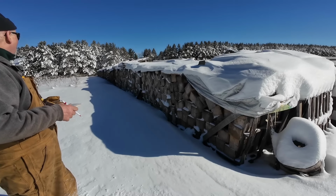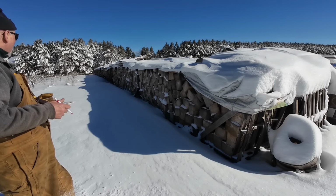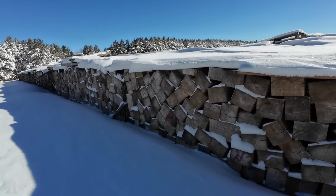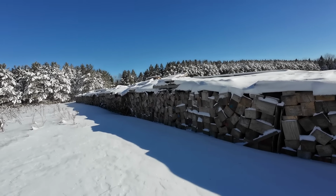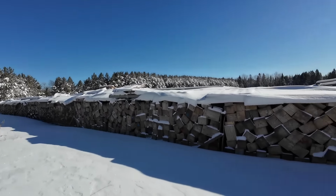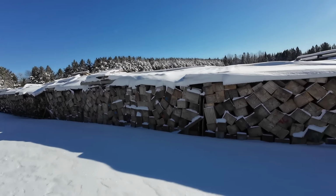You got more wood than you thought, don't you? I'm thinking I might have more than I thought. I think I missed a pile, but I don't even know. It's a long row here. God, that's got to be almost 100 yards long. Yeah, it's probably pretty close to that. Yeah. 300 feet. Yeah. That's a lot of wood.